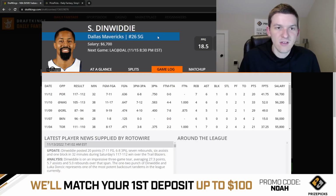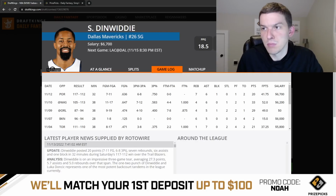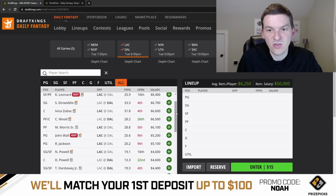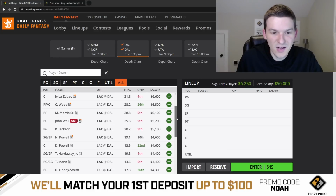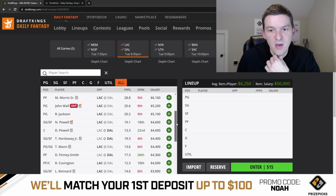He's been contributing in all categories. On a shorter slate like this, only 5 games, I think Dinwiddie is still in play, but I'm not super excited about him at this salary. And then Zubac, Christian Wood, they both feel priced right. Same with Marcus Morris. I mean, there's not a ton that I'm really liking in this game. I think everyone's kind of priced correctly.